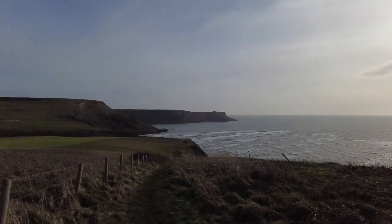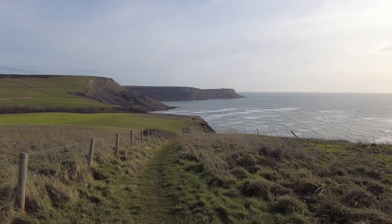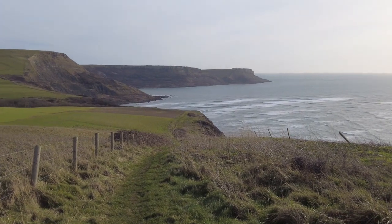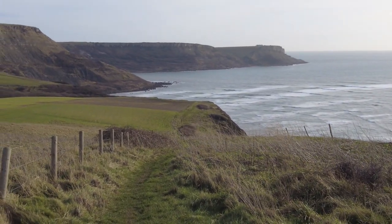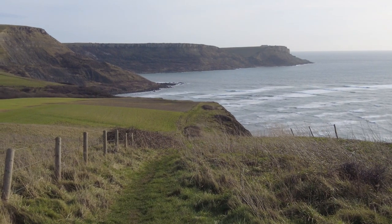Just climbed my first climb of the day. Not a massive one, but enough to get me out of breath. I don't know, I'm guessing probably 60, 70 metre climb, something like that.